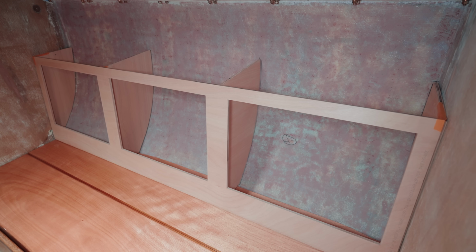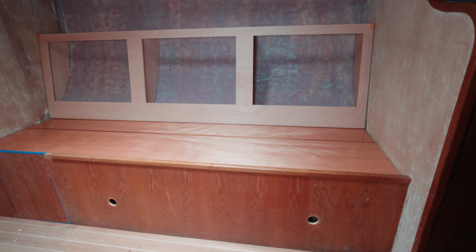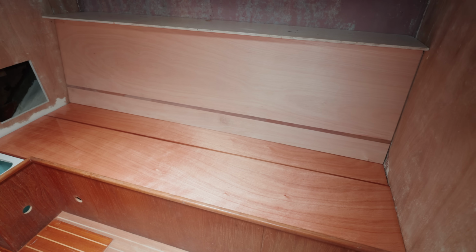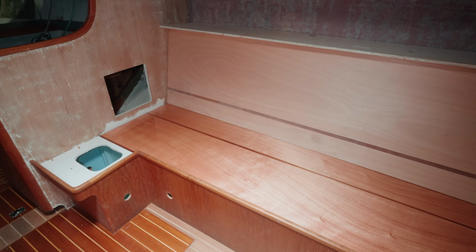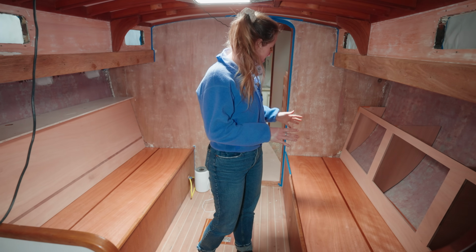We're both really happy with how these turned out. These settees will be both beautiful and functional, and they didn't take too long to make. There's no fine joinery involved, and we've reused the old skeleton that was already in place. But it turned out perfectly. I cannot believe it. I'm so happy with this.